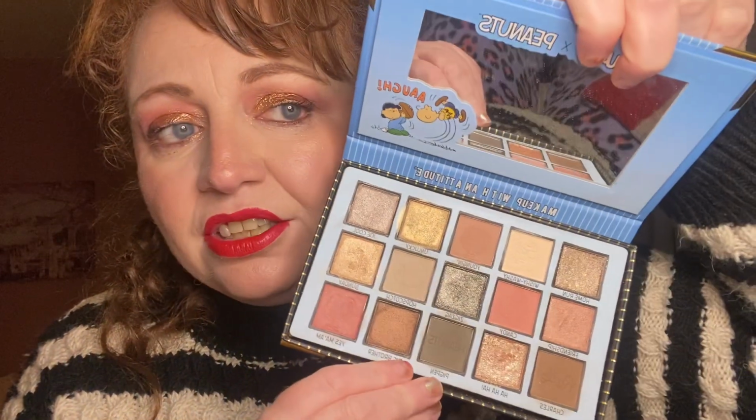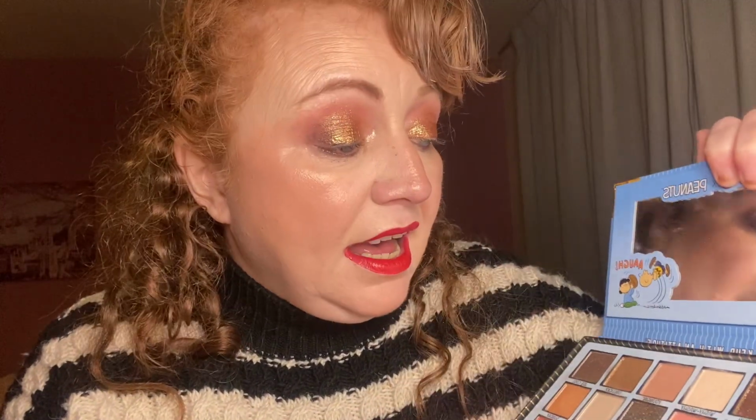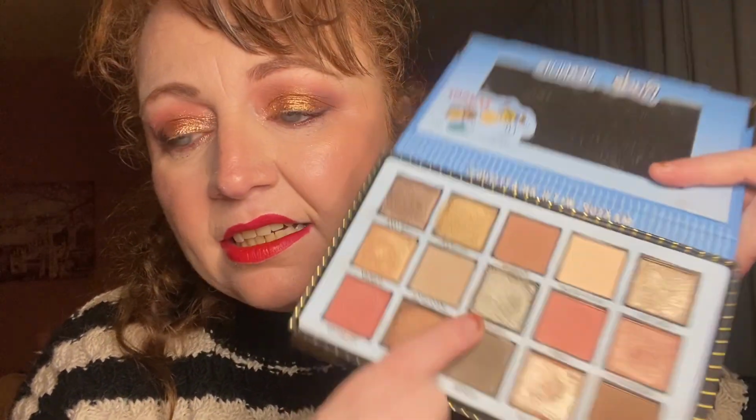This one's new. Oh, this one is the Rude Cosmetics Peanuts, Shades of Peanuts Cool Tone palette. Oh my gosh, it is so, so stunning. I'm loving these ones here. Look how foiled they are. So what I've swatched is Home Run, Ha Ha Ha, and Zigzag.